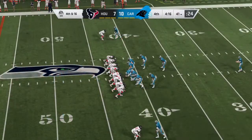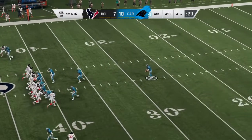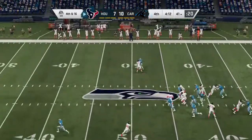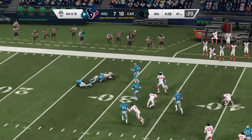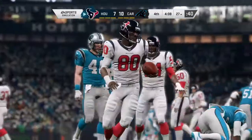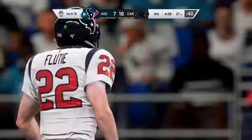Here's the Panthers punter now, as he's on to punt for the 4th time tonight. Fielded just inside the 20. It'll be 37 yards there on the punt. And possession will switch hands, 1st and 10.